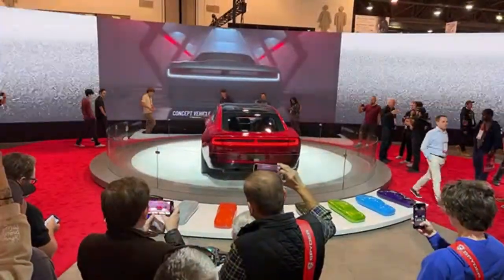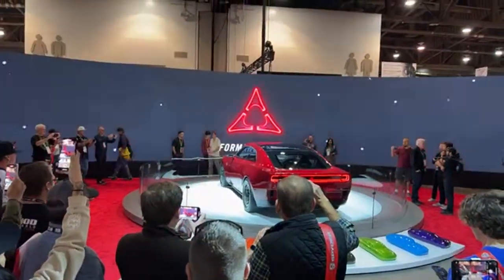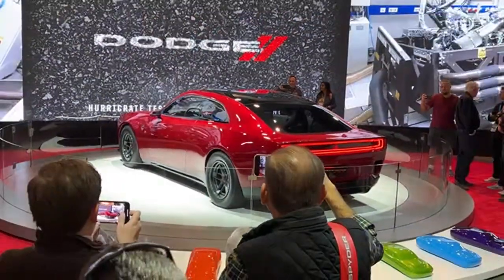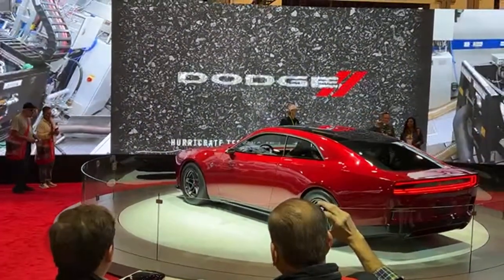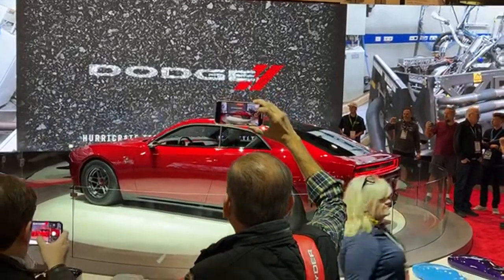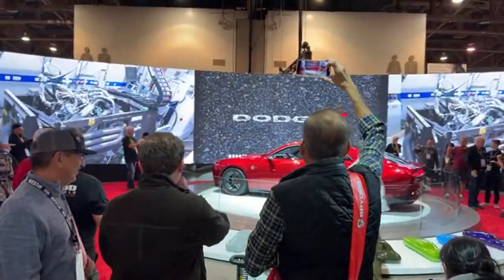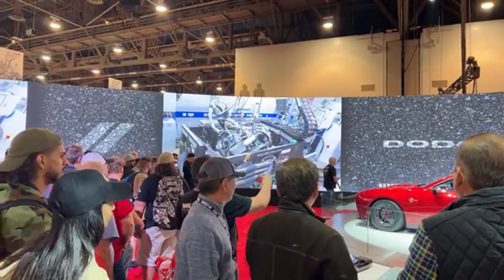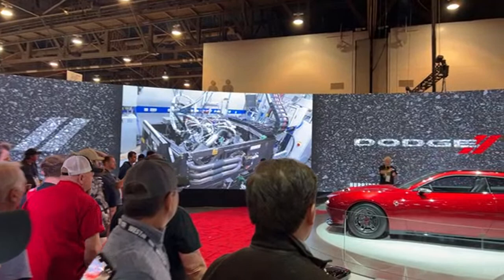I think it's loud enough. Yeah. Did this just happen? Oh, that's their new Hurricane V6 or inline six. It's cool to see it torture testing it. Yeah. Corolla's making sounds for EVs now. Is that a joke? Or are they really doing that? Umberto, I don't know. Are they?